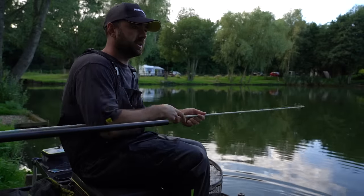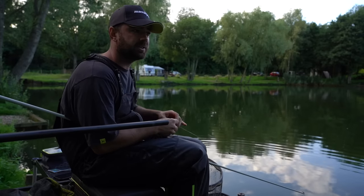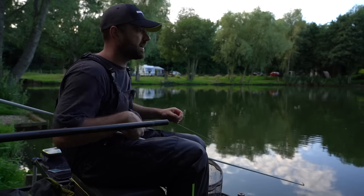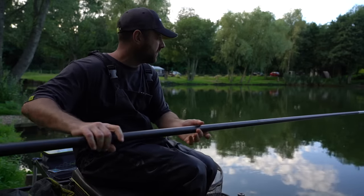And I probably should explain that this is a bit of a unique situation on where I've sat. I've purposely sat with deep margins. So this rule probably applies to anywhere really. If you're going to slap a rig over this sort of style of fishing, I probably wouldn't do it if I didn't have 4 foot of water, let's say.